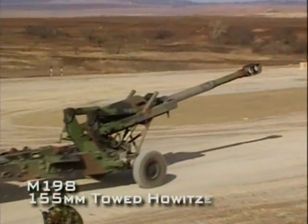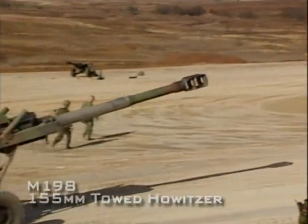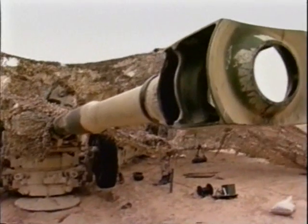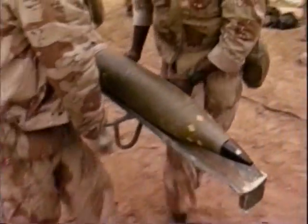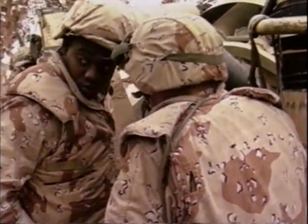Larger towed howitzers like this 155mm model are found in Marine divisions. A towed howitzer is much lighter than the self-propelled version of the same caliber. This is an important consideration for Marine divisions that must move all their equipment by ship and amphibious landing craft.